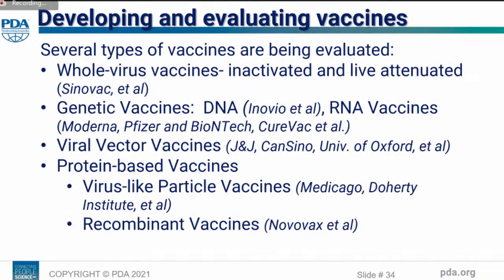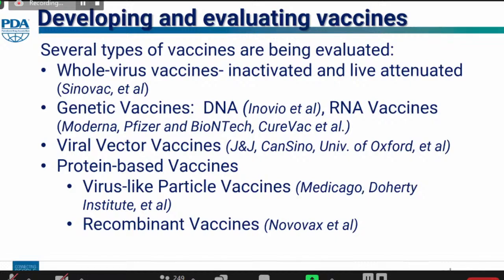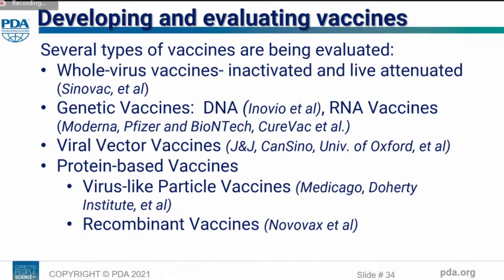Of course, there's been tremendous focus on developing vaccines. And I've been in this industry a long time. I have never seen the level of focus and activity developing vaccines, and not just the traditional, such as the whole virus vaccines, both inactivated and live attenuated, but also genetically modified vaccines, RNA vaccines, viral vector vaccines, protein-based vaccines, recombinant vaccines. So a number of different ways in which you could approach the development of a vaccine for this particular virus have been developed.